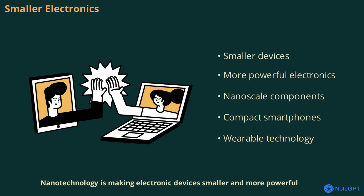Nanotechnology is making electronic devices smaller and more powerful. By using nanoscale components, scientists can fit more functions into tiny spaces. This is why modern smartphones and computers are so compact yet capable. Nanotechnology is also helping to create new types of electronics that are flexible and wearable.